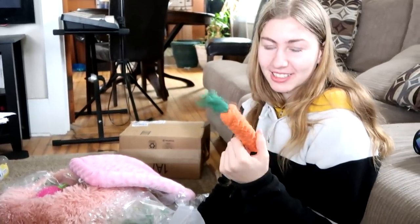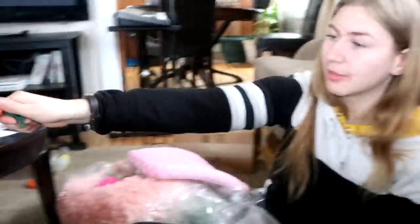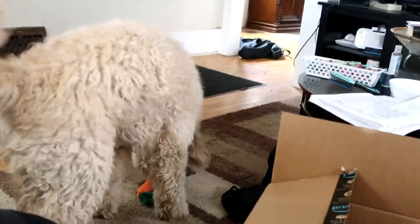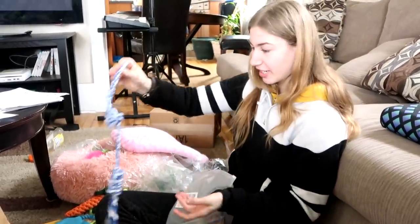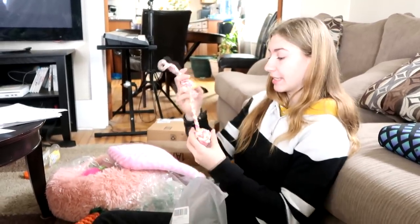I love this. It's a carrot. Ruby, do you want the carrot? Does it have a squeak in it? Oh my gosh, he's eating the carrot. Okay, then this, you tug on it. Same thing. We got a bunch of tug toys because they destroy everything, knowing Ruby and her squeaky toys.